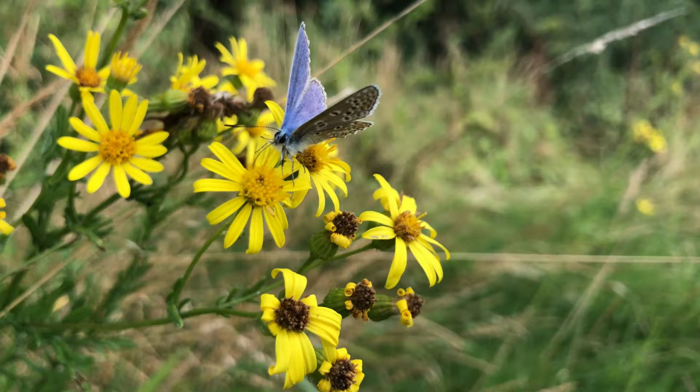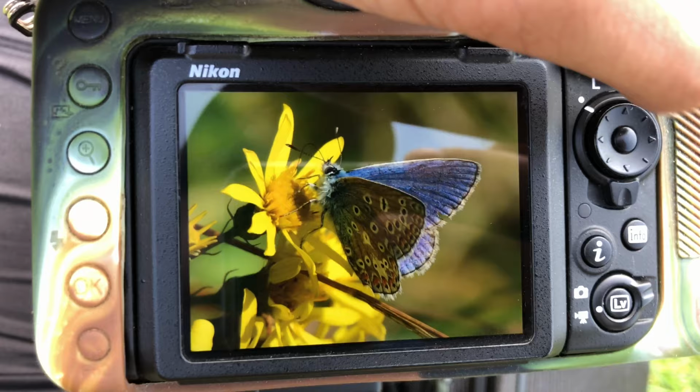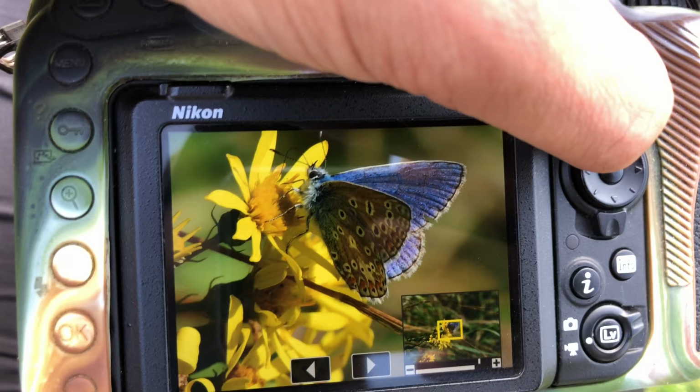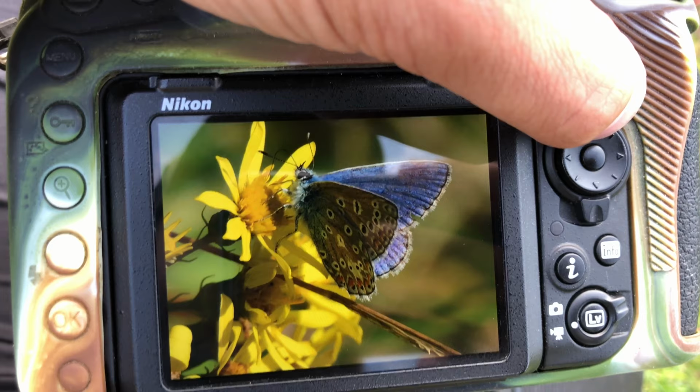A very pretty underwing pattern as well. Oh, there he goes. There's a shot of the common blue. You can see the lovely underwing pattern there also. A lot of the blue butterflies are very similar, but the configuration of those dots and circles on the underwing can be a good indicator as to which species you're looking at. So often just taking a photo if you're unsure means that you can go back and refer to those dots under the wing later, and the pattern will tell you which species you're looking at.